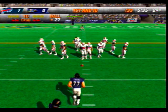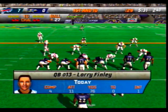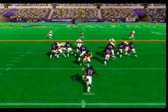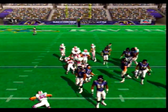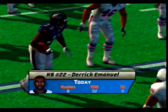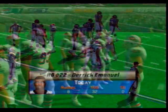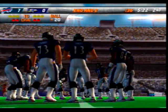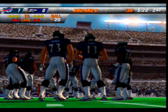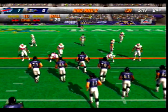First and 10. Ball on the 27-yard line. To the tailback, can't pull him down. Hopkins comes up to make the play. Emmanuel running hard, going right through the arm tackles. Ball on the 20-yard line.